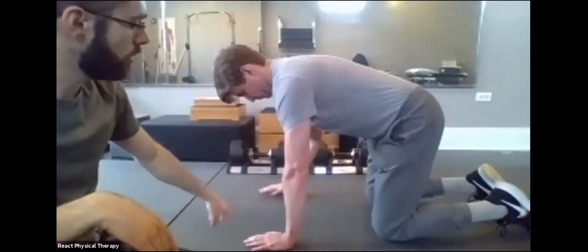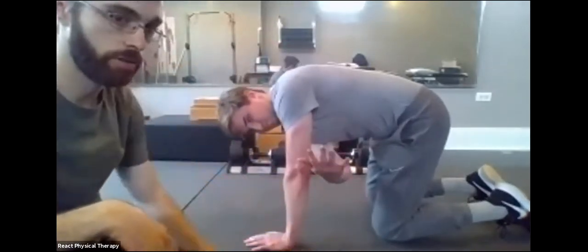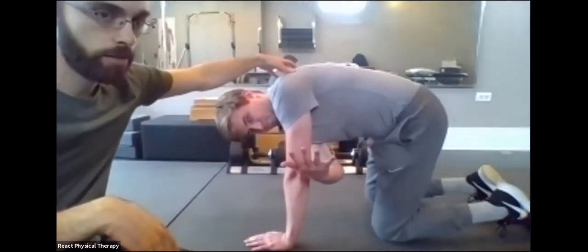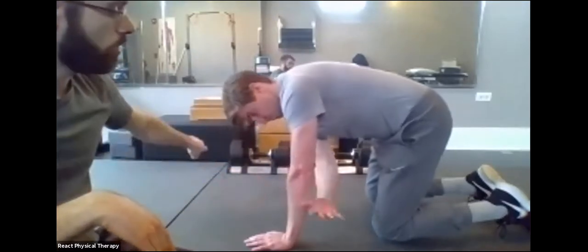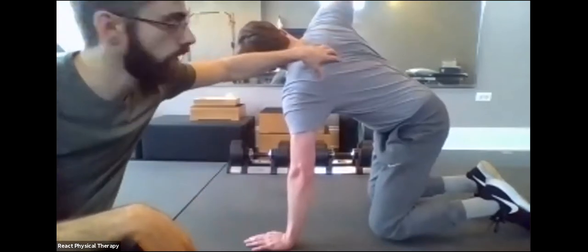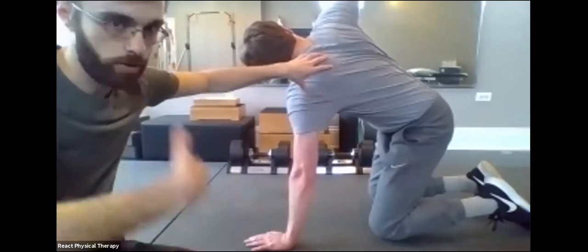From here, he's going to take one hand and reach through this gap. Perfect. Good. And he's still pushing away. Don't let this sag while you're going through the movement. Then from here, he's going to reach out and open up. Good. Getting some movement in this upper back. You can really see he's rotating while he's pushing away. So it's another way to train the serratus anterior while you're also doing some mobility.